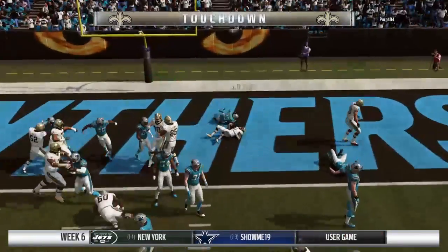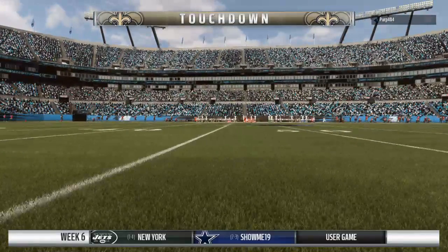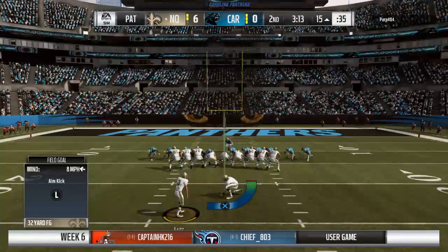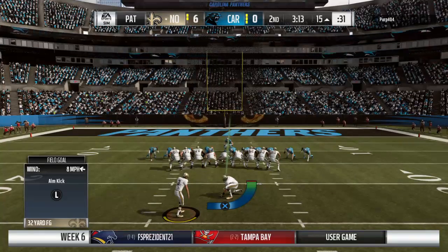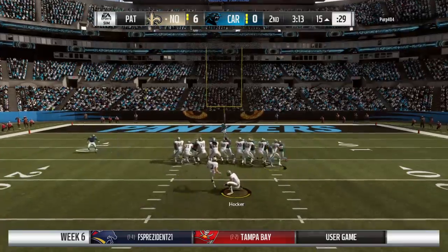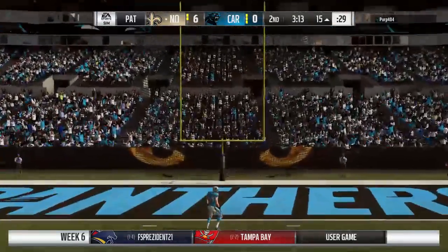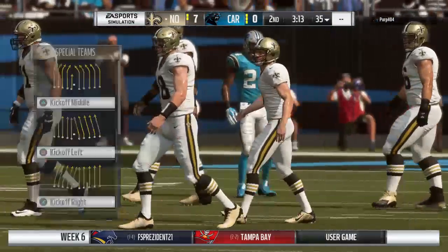Kamara, and he takes it across and into the end zone. Touchdown, Saints. A great effort there. His fifth touchdown now on the year. And the Saints are able to cash in for six. Lutz good on the extra point, and that makes the score 7-0.